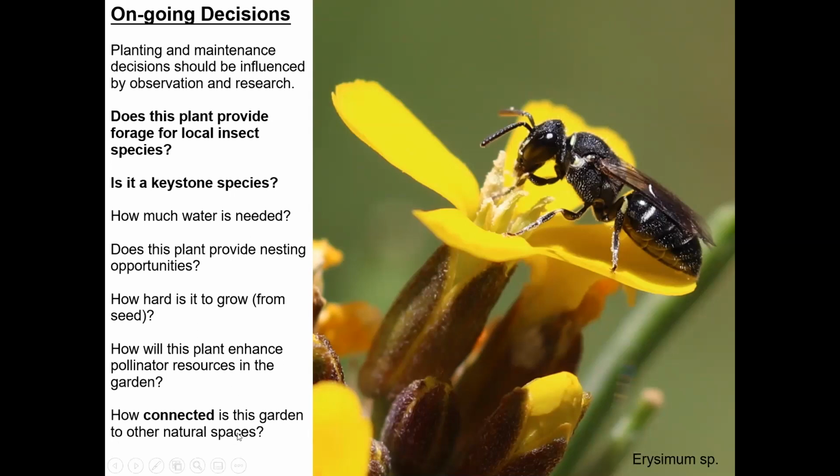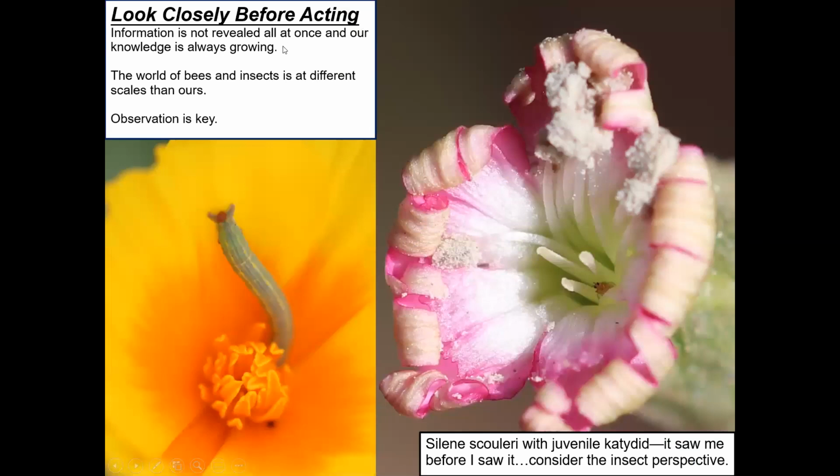And another critical aspect, which I'm just going to touch on quickly, is how connected this garden is to other natural spaces. What's around your garden? Do you live near a nature preserve? Do you live at a wildland interface? Are you in the city? Are you near a community garden? Because creatures in those spaces will come into your yard. So consider what's around you. I always say, look closely before acting.